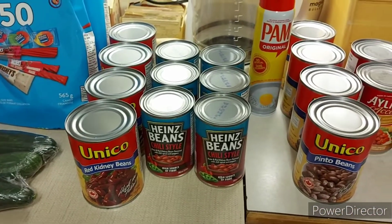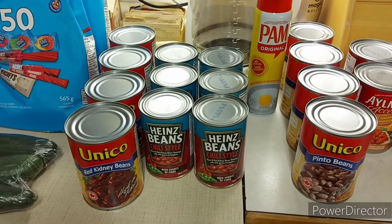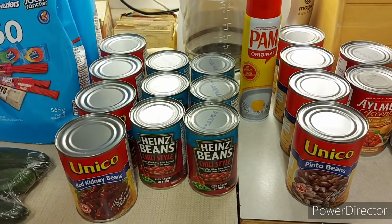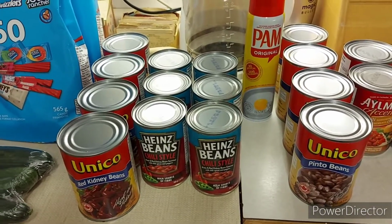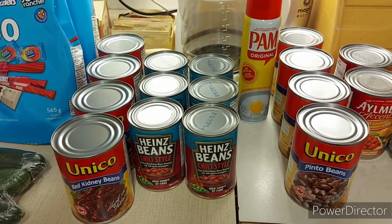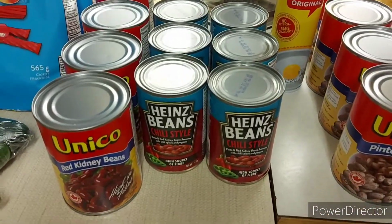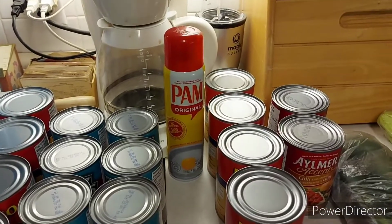And then the Heinz chili style beans, I use 2 of those in every batch of chili. And I'm just trying to glance at my receipt off to one side because, let's see, they are 3 for $3.99. I used 2 of them per batch of chili, so there's 3 for $3.99. So I grabbed 6.